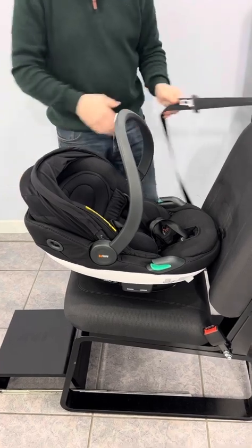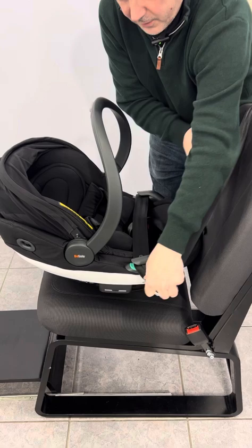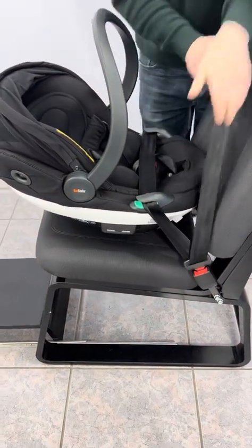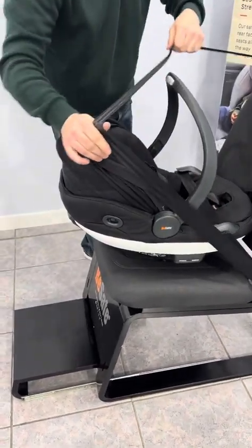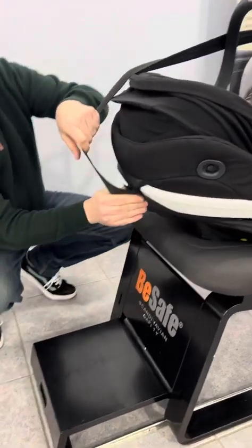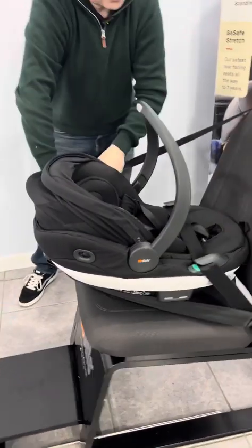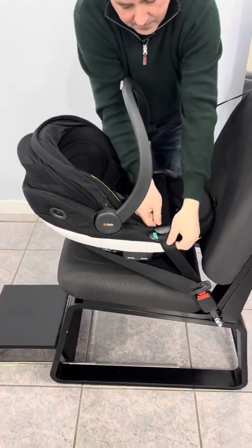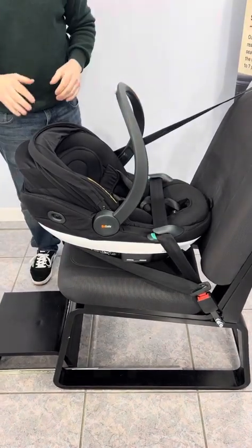The seatbelt will go across the lap area just like pretty much any other car seat on the market. Take up the slack and around the back and in through the guide at the back of the seat. Just give it a quick check here. Make it nice and firm. And that's the seat installed with just a seatbelt.